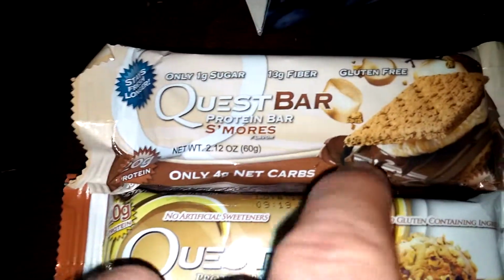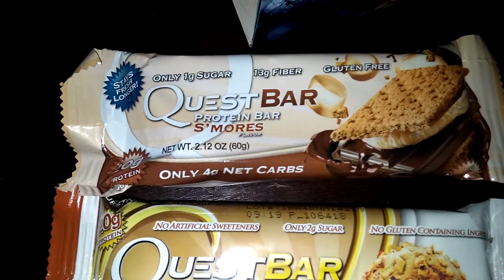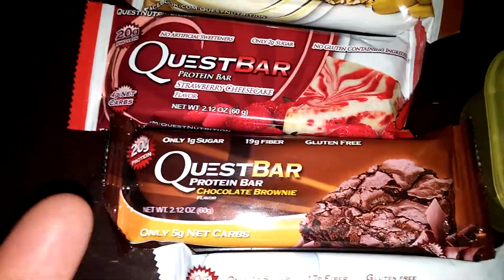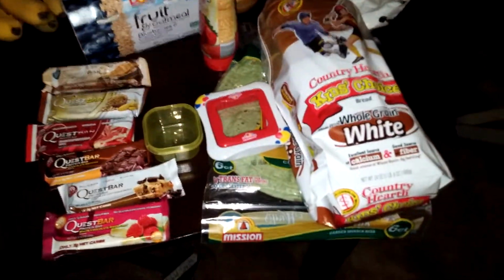The cool thing about this is there's only 1 gram of sugar, which you want to look for in low sugar protein bars. These actually have a lot of fiber, up to like 17, 18 grams of fiber, which is always nice when you're on the road, making sure you're getting enough fiber in. So anyway, moving on to the yellow container.